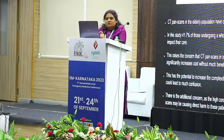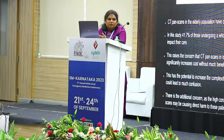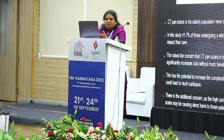There was one study done in elderly patients: is there a role for CT pan scans in the initial workup of fragility fracture patients? What they found is that as age increases, the chance of finding incidental lesions becomes more and more. These patients are already compromised with dementia or delirium, and you want to get a CT, you're already giving them sedation and putting them through all the stress, with added radiation exposure. Because you found an incidental finding, you will have to investigate it further. So is it really warranted to push these patients for pan CT?